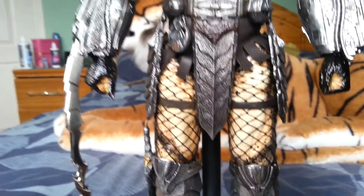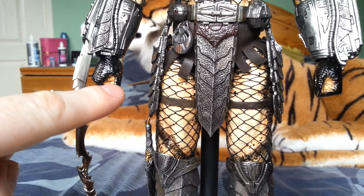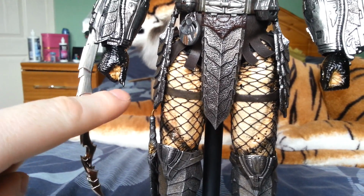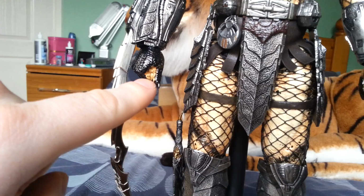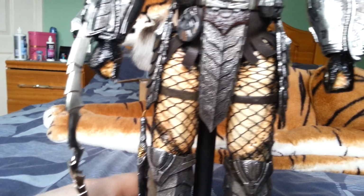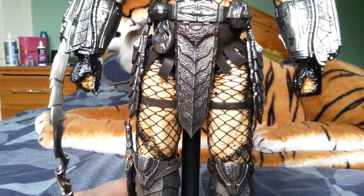So what does he come with? He's got 6 hands. He's got these fisted hands. Now I've never really liked these hands much. I don't like the way the thumb sticks up. I would have preferred it if it was more of a clenched fist where the thumb was inside the fingers, but I'm not going to show him with these hands anyway. But that's just one little gripe. I just do not like that sculpt.